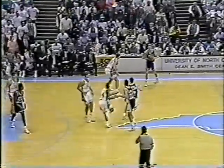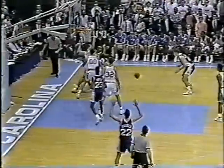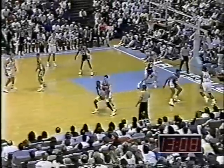Buckley saves it for Duke. Now McCaffrey will handle it against Phelps. Drives past him. Buckley left open for the jumper, and the senior hits it. 6'10" senior Clay Buckley. His father played in a few of these battles, so did his uncle Bruce Buckley for North Carolina. Dad went to the Final Four twice for Duke.